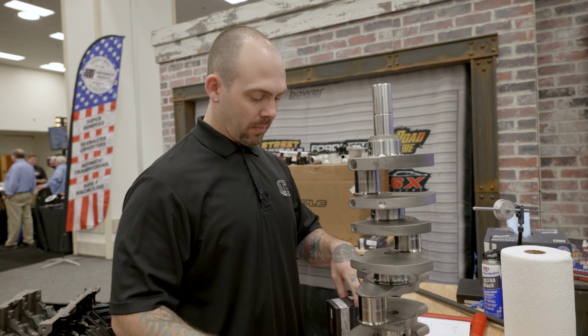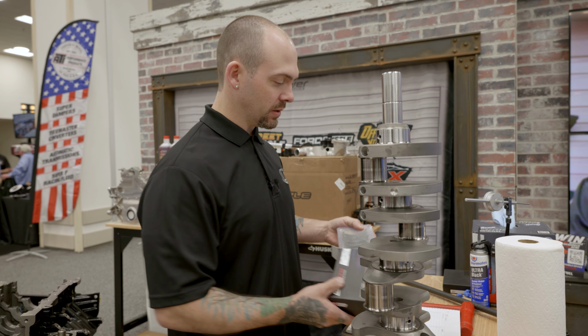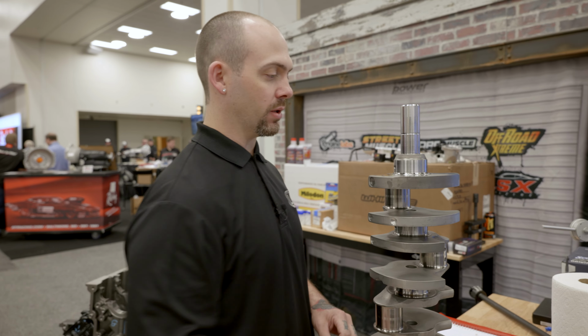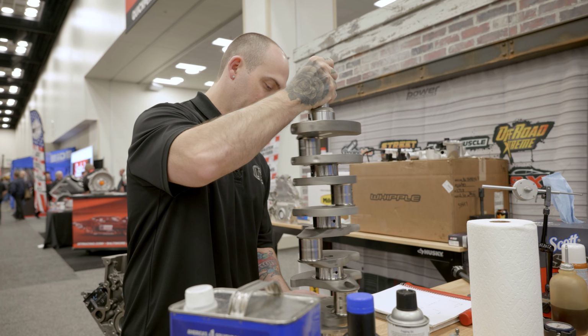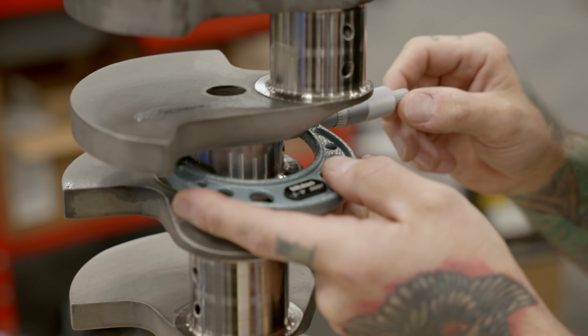All right, so I'm gonna basically mic the crank to see what size it is. We're gonna pull these bearings out of the box, install them in the main caps, and then we're gonna start checking actual clearances. Basically, I'm gonna measure the main journals. So you measure the main journal, you measure the installed bearings in the main bore, and the difference of that measurement is your clearance. We're going to check the size, but we're also going to check out of round and taper at the same time, and make sure that all the tolerances are within spec.